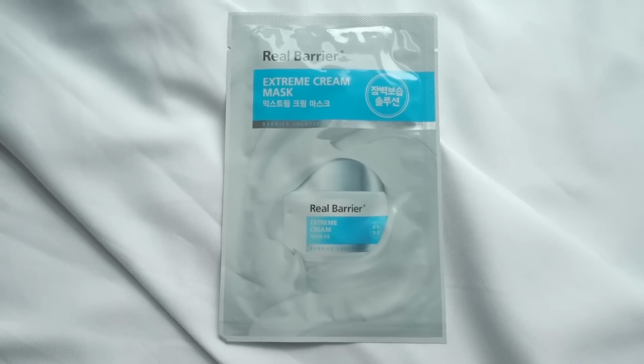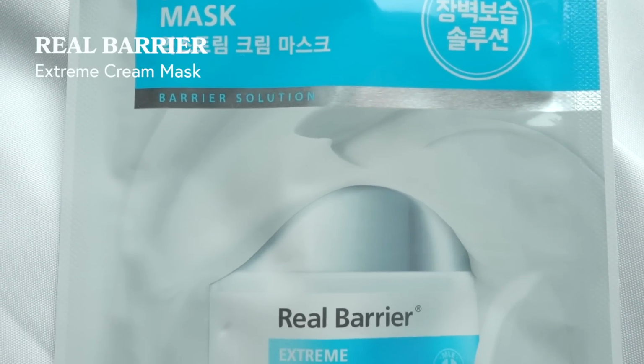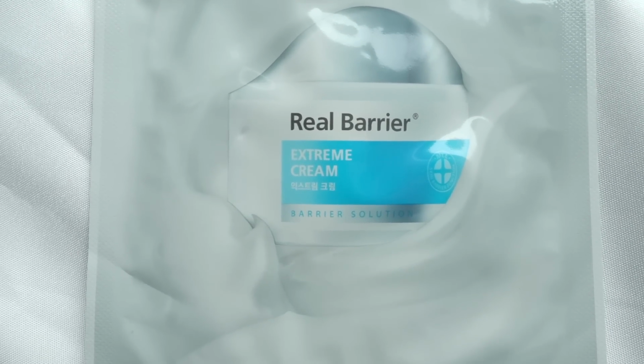Alright guys, so ranking at top number 9 is the Real Barrier Extreme Cream Mask. This is a cream mask that has a silky microfiber that feels so soft on the skin. So you're gonna love it when you put this on.